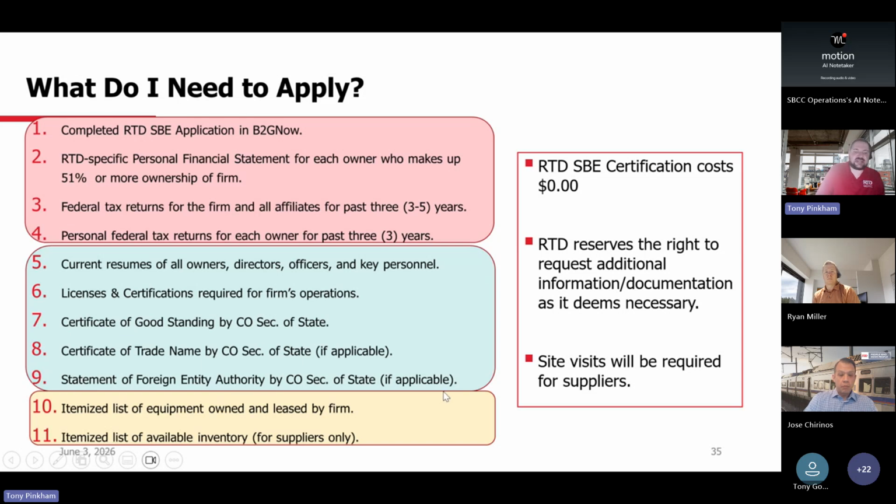And then you will provide an equipment list, a list of equipment owned and leased by the firm, to provide your scope of work, and then an itemized list of available inventory for suppliers and manufacturers.